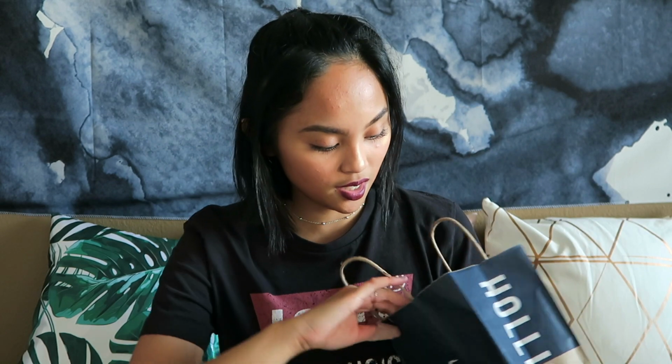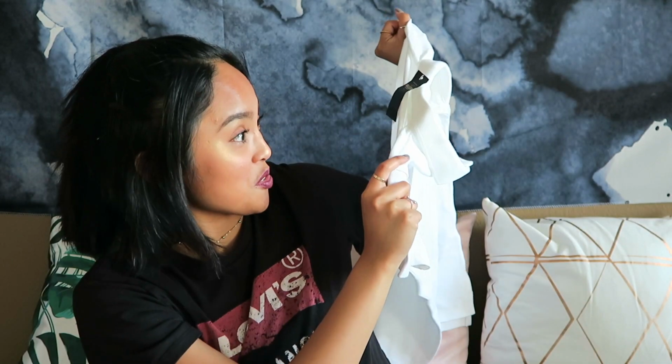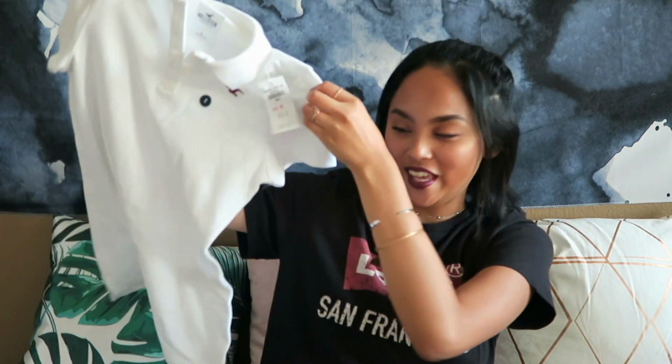That's my shoe. So from Hollister, it's not even much. It is literally for my Hermione costume, and I only spent $5 on this. I found one for $5. And I'm gonna make it a little bit more college friendly. So we're not gonna have this whole piece of fabric. We're gonna crop this, tie that up, show some stomach, you know?